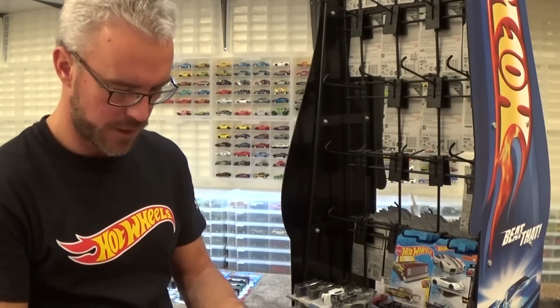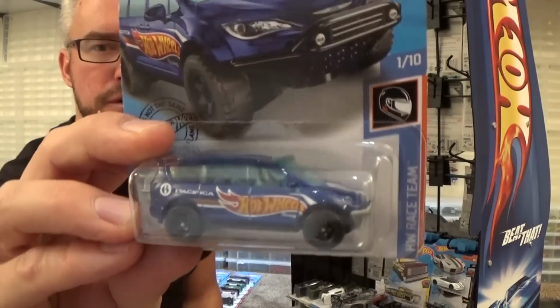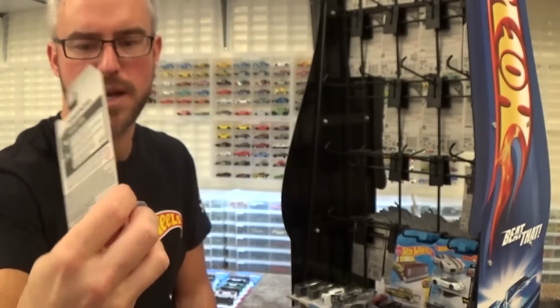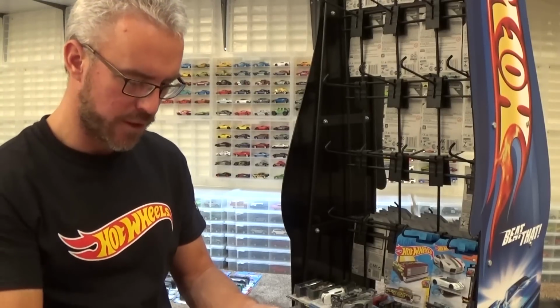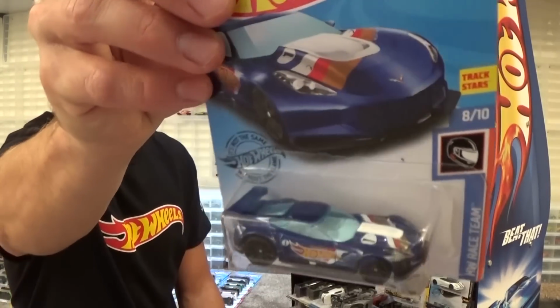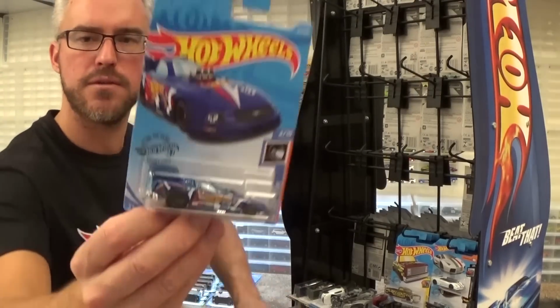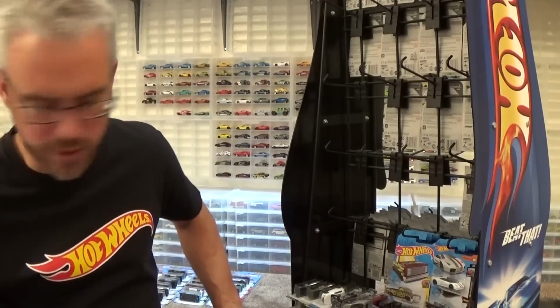But anyways, the Chrysler Pacifica. Like a Baja version of the Chrysler Pacifica. Not a favorite casting. It looks kind of plasticky and toyish. But it's kind of neat that they made a Pacifica. Corvette C7R. Blue. And a Mustang funny car. Kind of neat. You don't see too many funny cars anymore in the lineup.